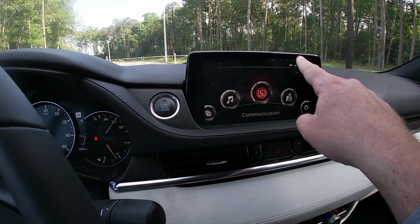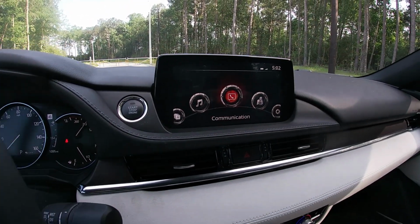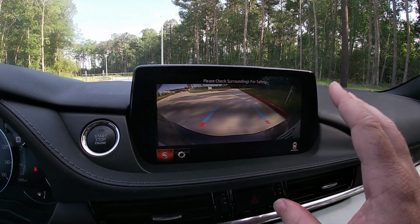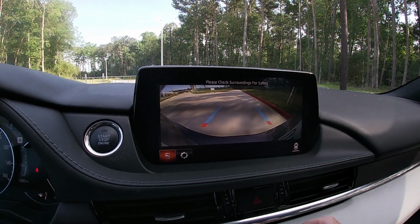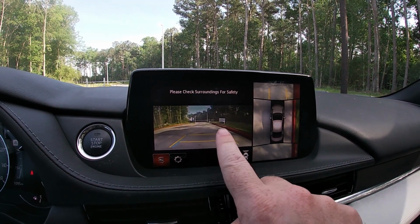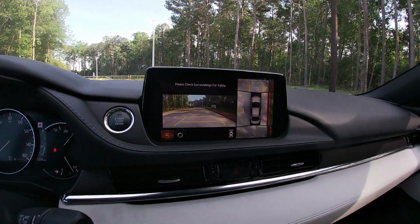Couple other things worth note up here specifically with the screen. Again, you do have the forward and rear view cameras, so if I put the car in reverse here, we do have a backup camera that I will say is pretty crappy quality. It definitely looks like Mazda needs to update this with maybe the lens from the GoPro that I'm using here. And then of course, if you put it in drive, you do have the forward facing camera along with that 360-degree around view as well.